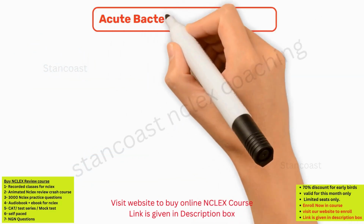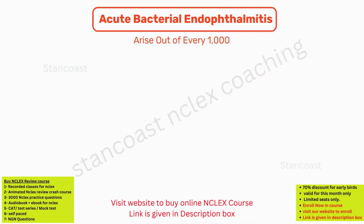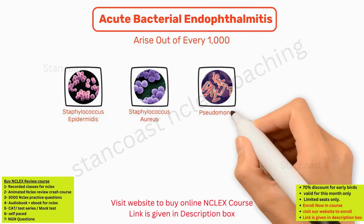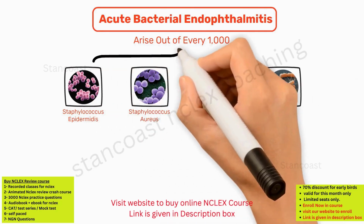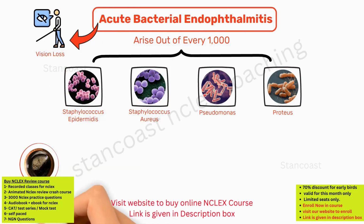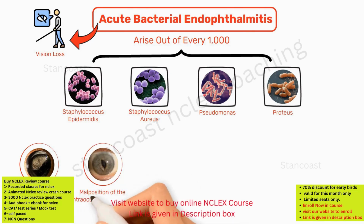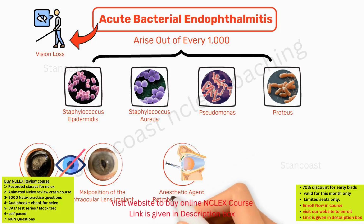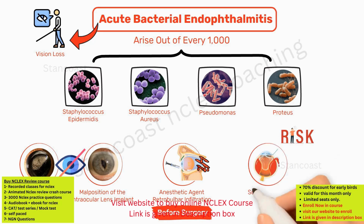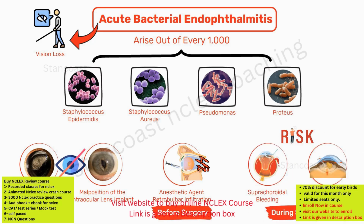One instance of acute bacterial endophthalmitis can arise out of every 1,000. Usually Staphylococcus epidermidis, Staphylococcus aureus, Pseudomonas, and Proteus species are the organisms involved. One consequence of an acute bacterial infection is vision loss. Furthermore, opacification of the posterior capsule or malposition of the intraocular lens implant may cause visual loss. Retrobulbar bleeding, a consequence of anesthetic agent retrobulbar infiltration, can happen just before surgery. During surgery, risks can include suprachoroidal bleeding and posterior capsule rupture.